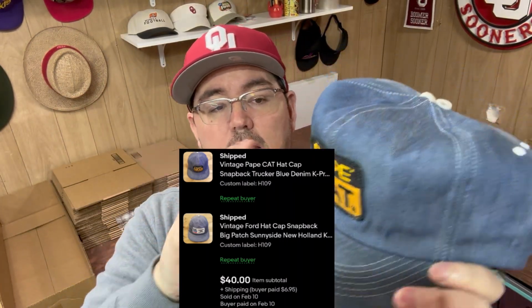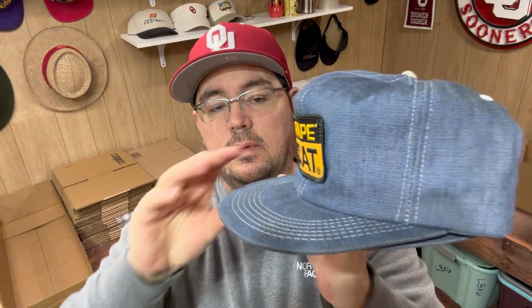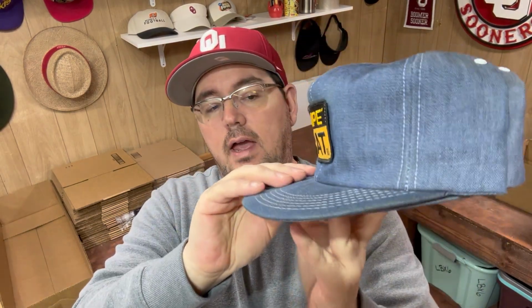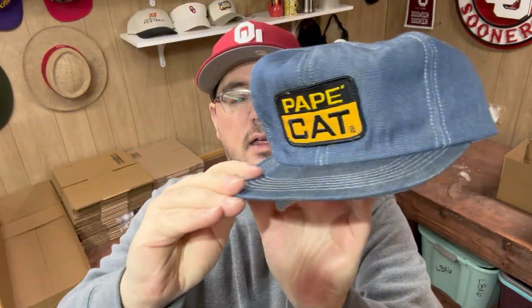Had a repeat buyer offer me $20 for each one of these, and I went ahead and took it. They buy these hats all the time when I list them, and sometimes I'll hold out. Sometimes I'll give them a good deal. Just kind of depends. And I took the $20 each on these. They got a pretty good deal.